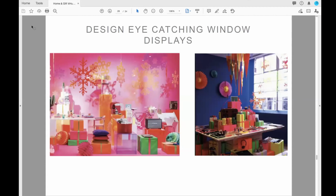Another option for Christmas is to go completely the other way, go completely contemporary. And this is Heels, and they've chosen very bright fluorescent colours, which is visually very impactful, but it's still got a Christmas theme to it. And the window here on the left, again, has a really good framework in there. There's Perspex cubes and boxes with product on them, again, which can be changed. The product can be swapped and the schemes stay the same.